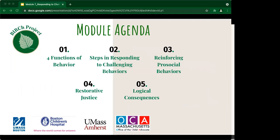On today's agenda, we're going to first go over the 4 common functions of behavior to understand where some of these challenging behaviors may be coming from. Next, we will look at the steps in responding to challenging behaviors and how to reinforce the prosocial behaviors. We will then briefly discuss restorative justice practices and how they can help to mend broken trust following challenging behaviors. And we'll end the training by reviewing logical consequences for children based on the mistakes that they made.